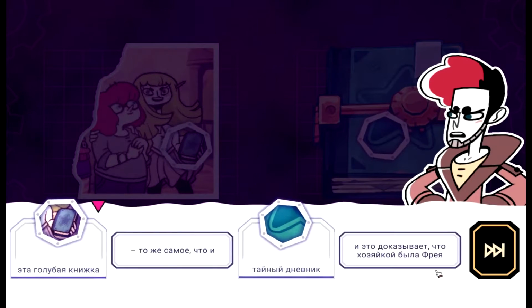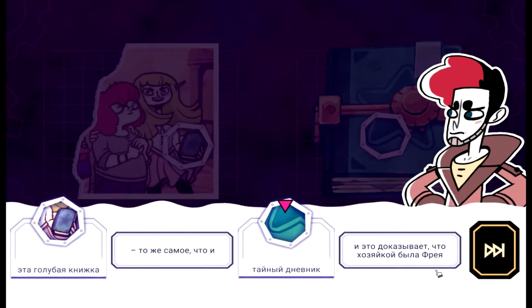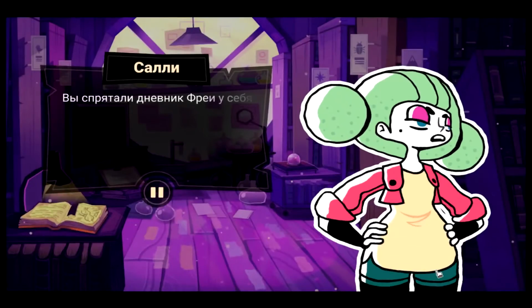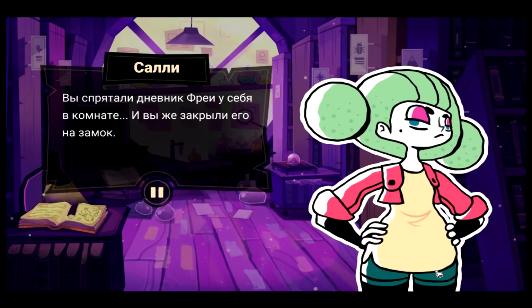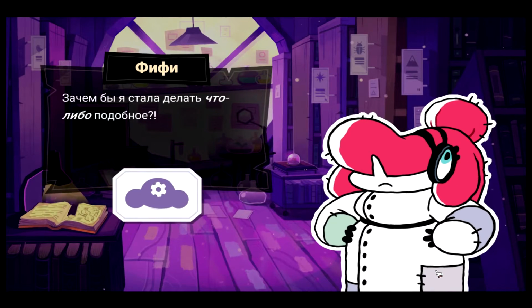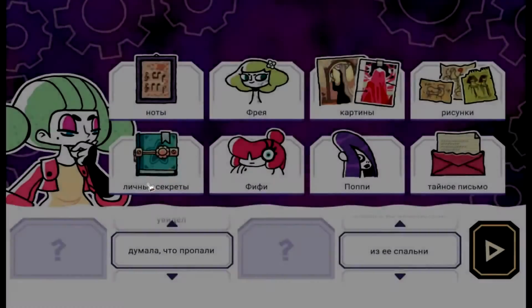This blue book is the same as the secret diary, which proves it belonged to Freya. Я не знала, что на книжку можно наводить. You were hiding Freya's diary in your room, and you kept it locked, too. Why would I do either of these things? Ты сейчас скрываю от тебя, родная моя. О, господи, а тут-то что?